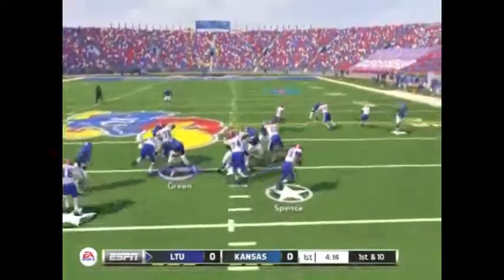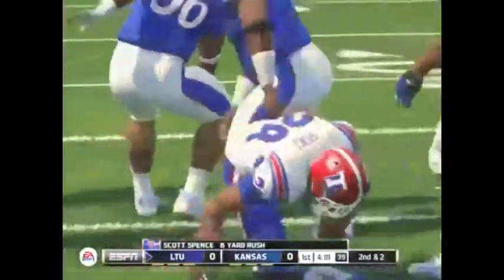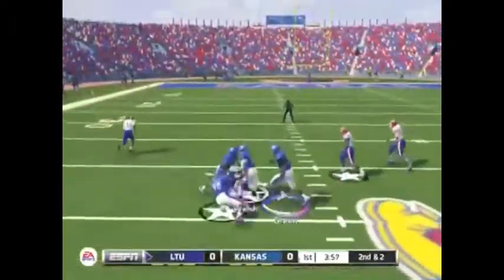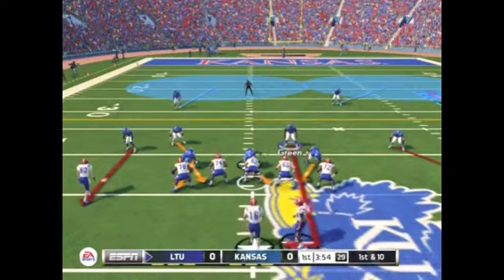Louisiana Tech now. It's going to hand off to Scott Spence, who's going to pick up some big yards. He's going to pick up 8, as a matter of fact, on first down. 2nd down and 2 now. Welsh with a read option. He's got some room to work. Welsh running across the 50 and being brought down at about the 45-yard line.